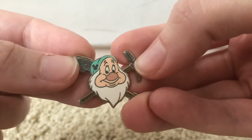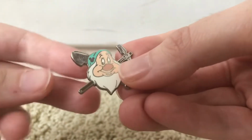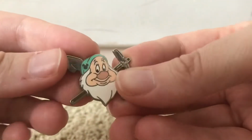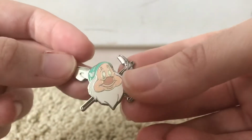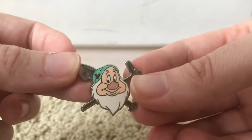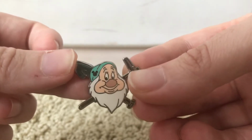Again, I'm not exactly that familiar with the dwarfs. There is a whole set where they have the pick and the shovel. And it was a hidden Mickey pin around, I want to say, 2014, because it was still a fairly newish pin when I left. So yeah, that's why I have kept this one. And I'm not a big Snow White fan or Seven Dwarfs fan, so again, this is in miscellaneous.